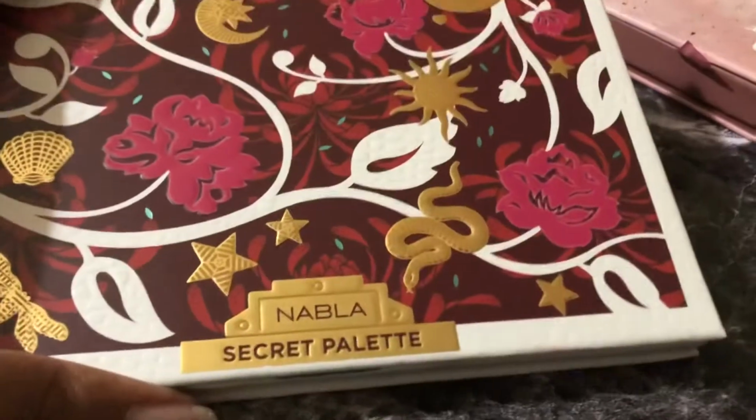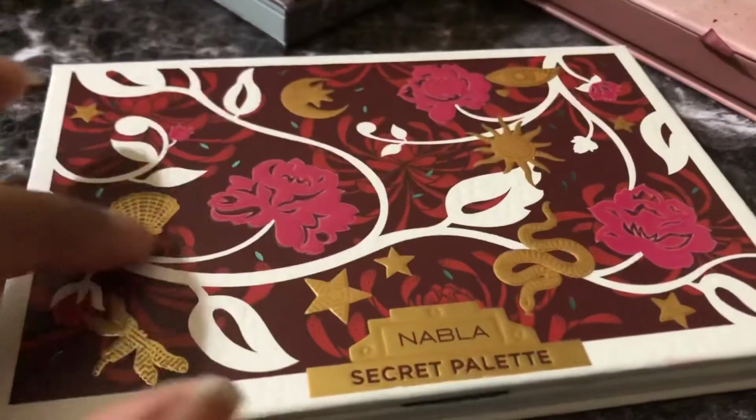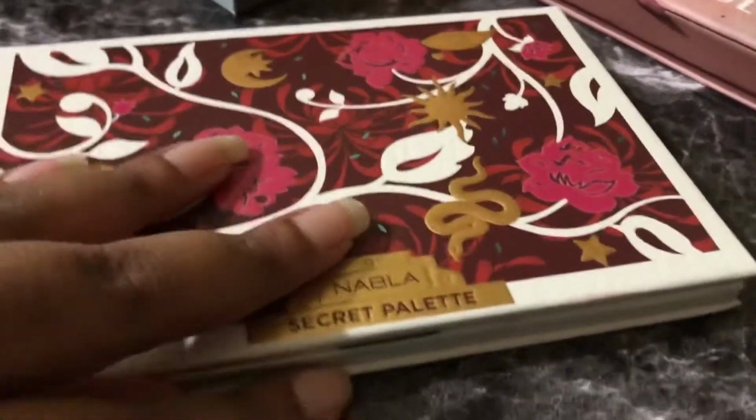Next is this Nabla palette. It's the Secret palette, and the embossing is very beautiful.